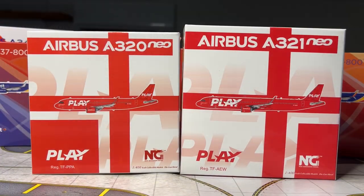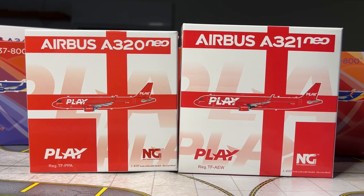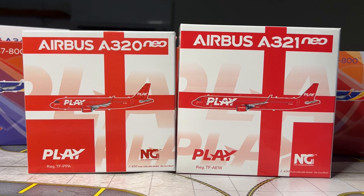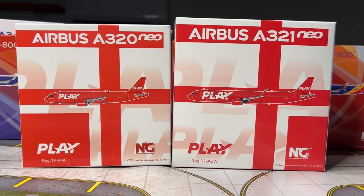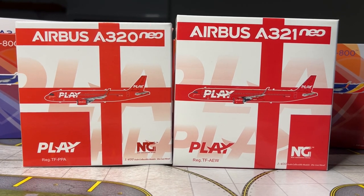Alright, so proceeding on to the next two engine models. Yes, the next two engine models. And this is where that extra model comes into play. Get it? It comes into play. Just because we have the engine models Play A320neo and the engine models Play A321neo.